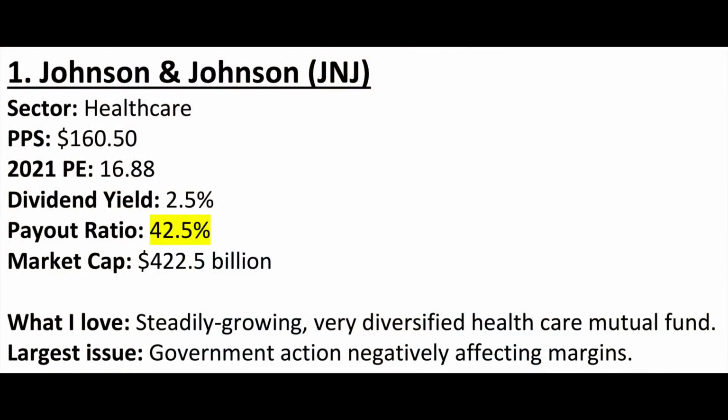I want to share just a few quick metrics about Johnson & Johnson. It may seem like it's richly valued right now. It may seem like it's overvalued at $160.50. But when I look at a 2021 forward PE price earnings ratio, I get a 16.88, which I believe is a favorable PE ratio for this amazing company. And so I like where it's valued right now.